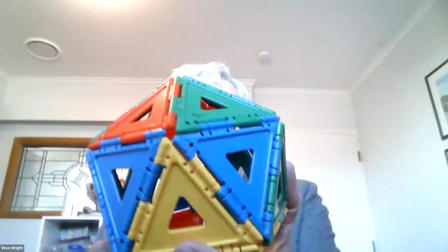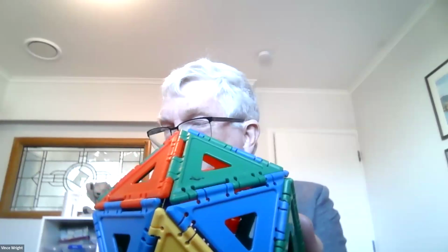Here's another one, which might look more familiar to you. That's an icosahedron. Just get you to lift it up a little bit higher. Up. Lift it up. Is that okay? Too high. That's better. Down a bit. It's better. There we go. Down a bit. Okay.